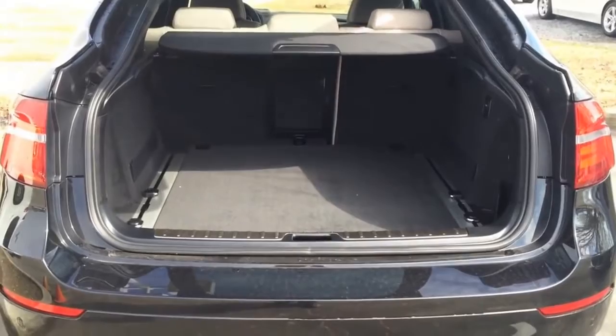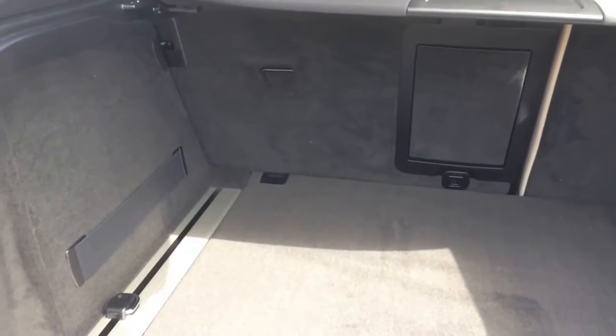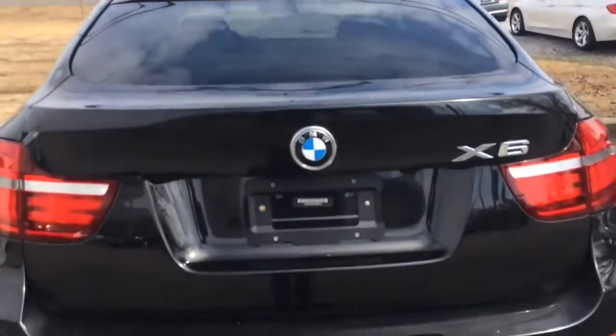The trunk offers nearly 60 cubic feet of cargo space with both seats folded forward. Rear seat can be folded in 60-40 split for your convenience with retractable cargo cover. One push button, close.